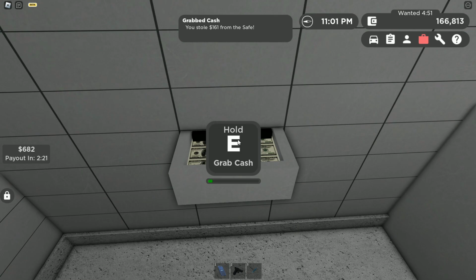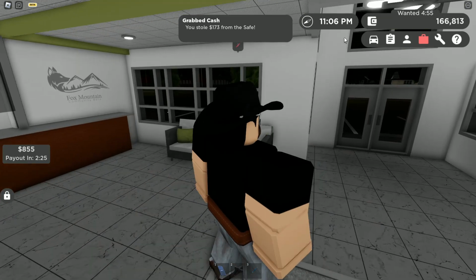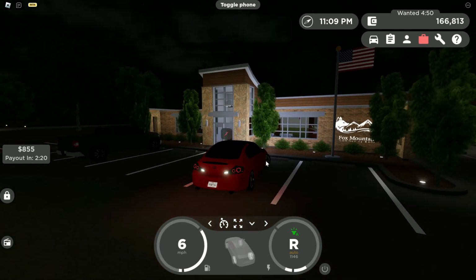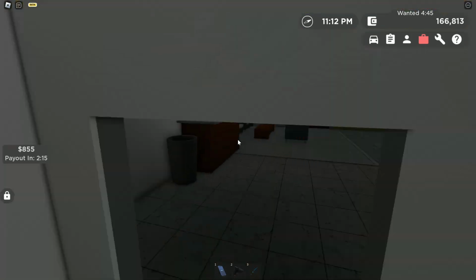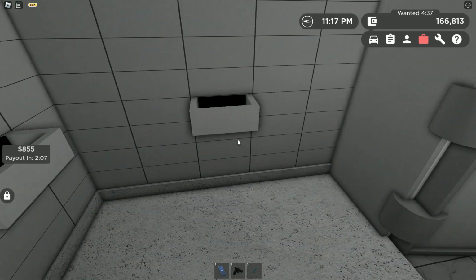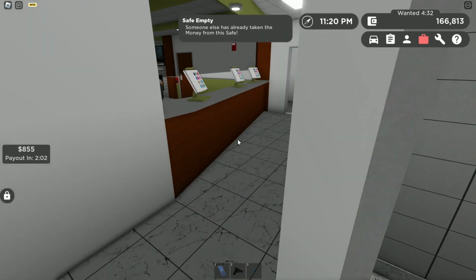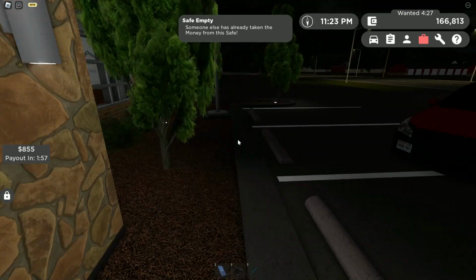Alright, we got the cash. And it's a clean getaway. What does that say? Payout. Oh, it's my payout. Okay. Wait, is there any more money in that vault? Okay, I was about to say, please say it's open. If I get more money from this, I will laugh. Oh. Yeah, I know. Wait, does that mean I can rob the other one? I'm gonna go see, actually.